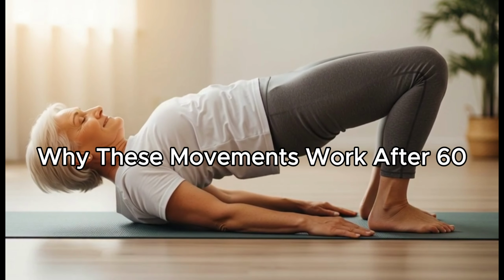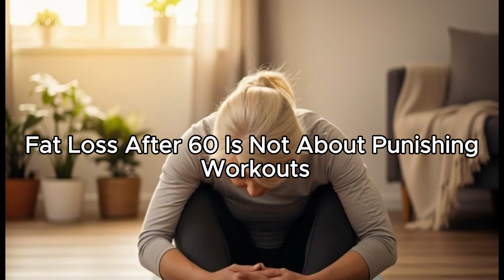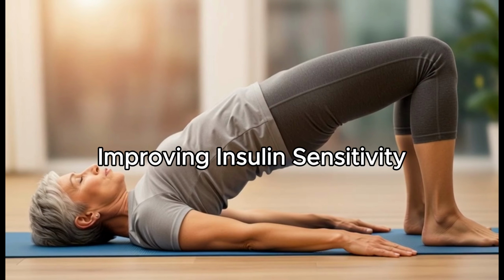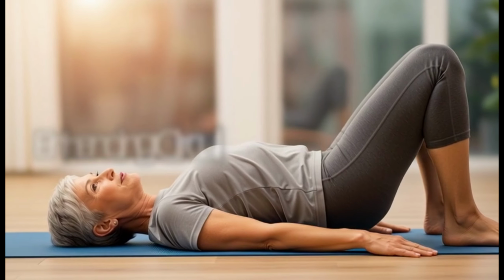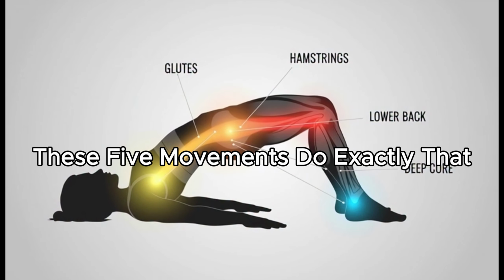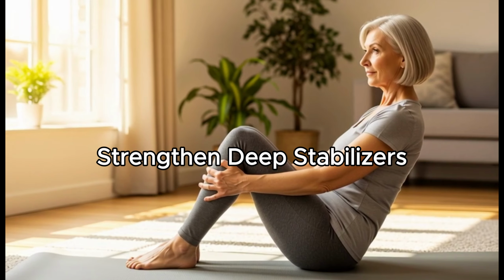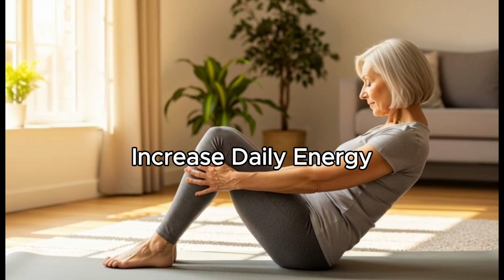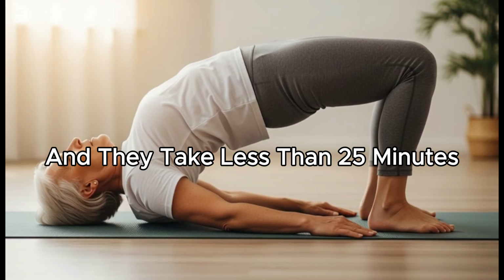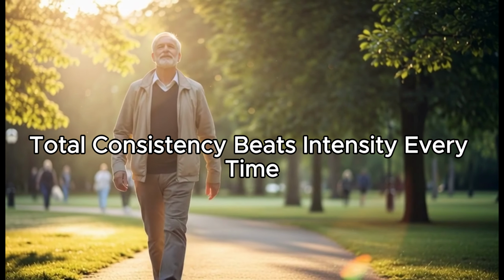Why these movements work after 60? Let's clarify something important. Fat loss after 60 is not about punishing workouts. It's about preserving muscle, improving insulin sensitivity, reducing stress, enhancing circulation, and supporting hormones naturally. These 5 movements do exactly that. They improve balance, reducing fall risk, strengthen deep stabilizers, increase daily energy, encourage better posture, and support healthy metabolism. And they take less than 25 minutes total. Consistency beats intensity. Every time.